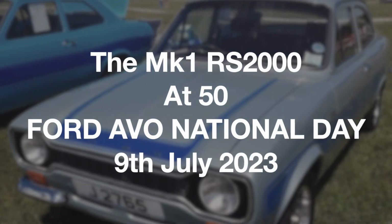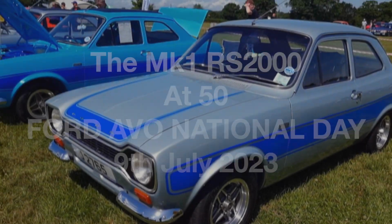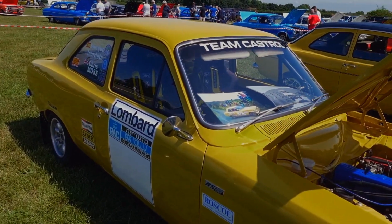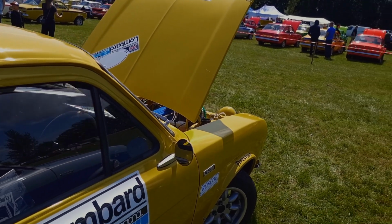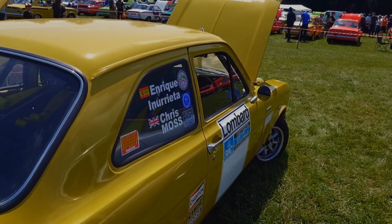You'd never believe the RS2000 is now 50 years old. Yeah, I know exactly what you're thinking. Well, the RS2000 started in 1973 and continued on to just before 1975, before the Mark II Escort came in. Now, lots and lots of people have had these cars over the years, and they are exceptional.